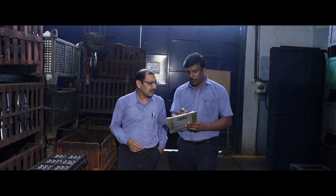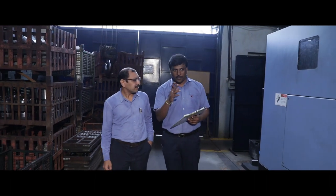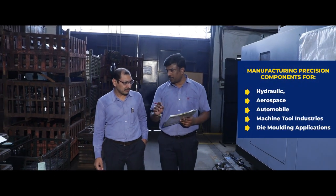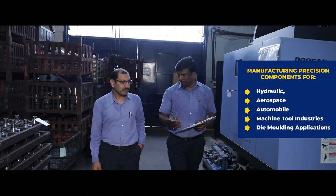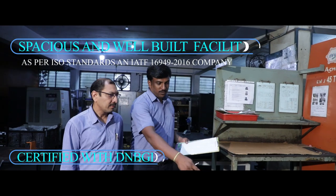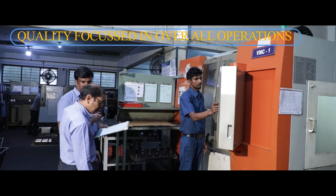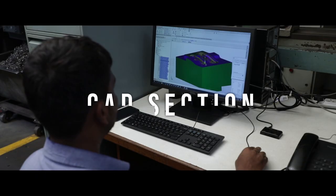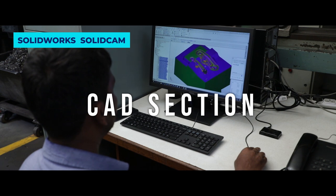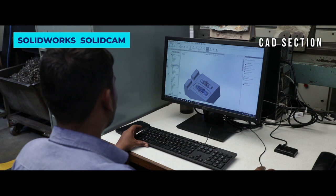of our existing customers. Maharshi Metaliks has a state-of-the-art 5,000 square feet manufacturing center, and we are producing precision manufactured parts and sub-assemblies for automotive, hydraulic, agriculture and general engineering segments. The facility is IATF 16949:2016 certified with DNV GL. We have a good design and development team designing our parts using SolidWorks and SolidCAM.